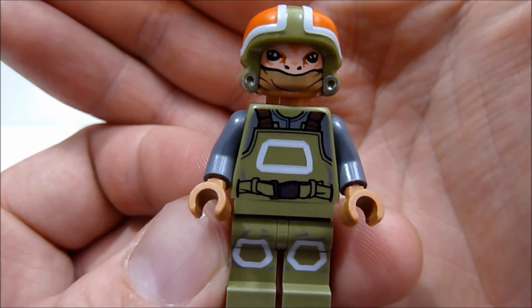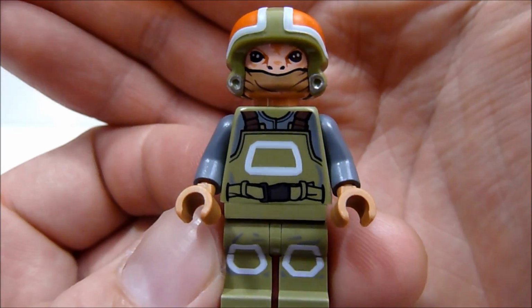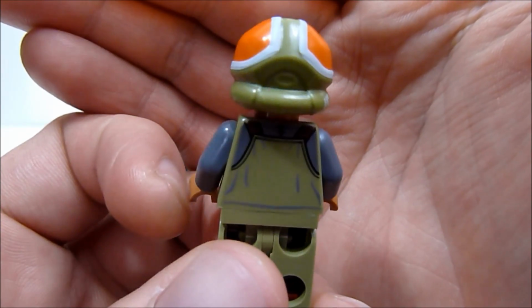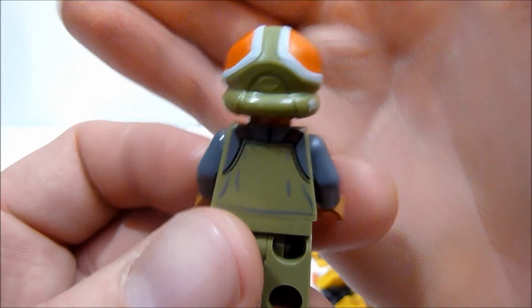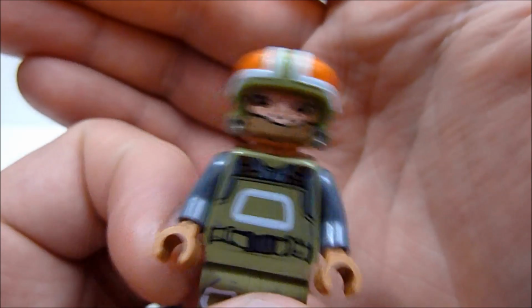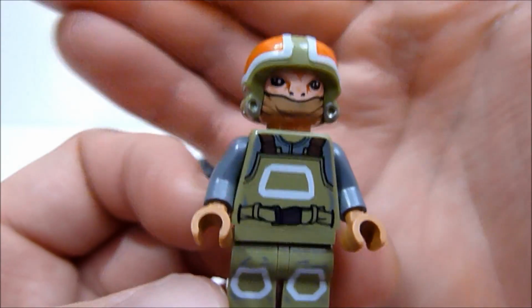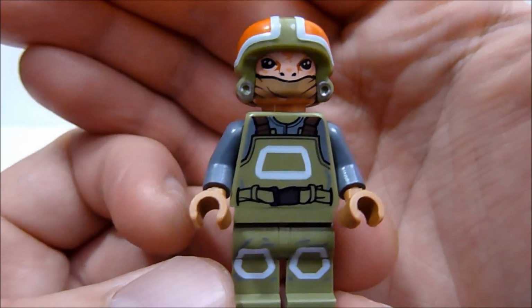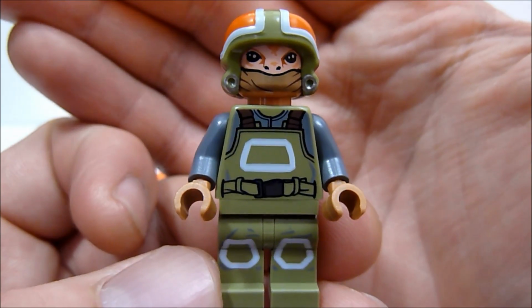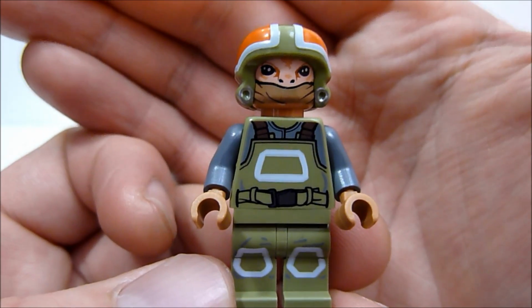Very interesting lizard dude looking guy. He's got a cool helmet. You guys may know what type of alien creature this is supposed to be. I do not, I apologize, but you can obviously see for yourself if the minifigure is a proper representation of said alien species. But here you go.